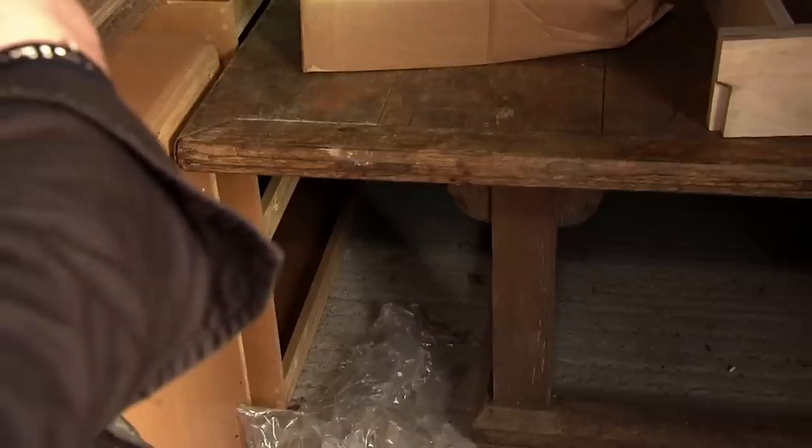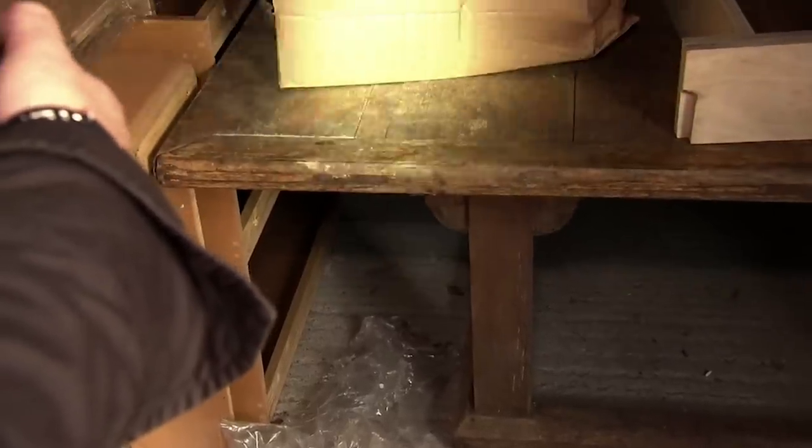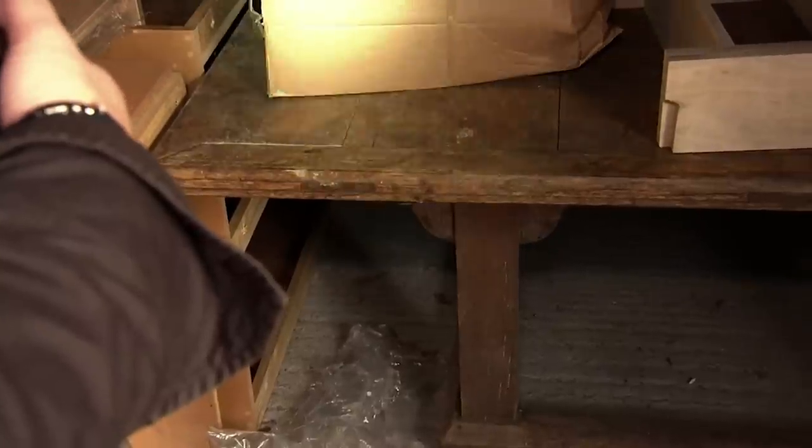The wear on it's good. We know exactly where it was made for. It's got everything going for it. I ended up thinking that was going to be the bargain of the day, and even at £800, it's a bargain. I couldn't really just pay the £500. That would just be wrong of me.